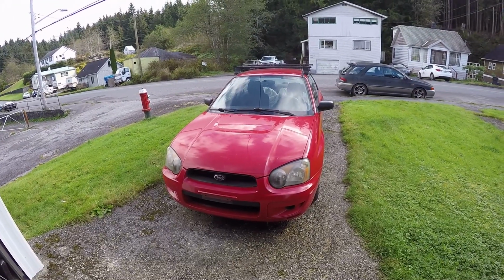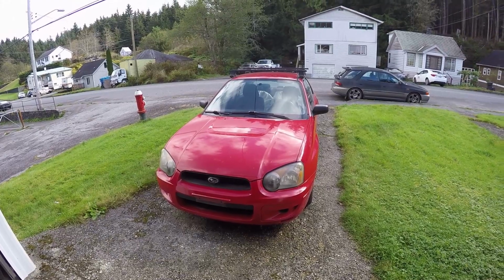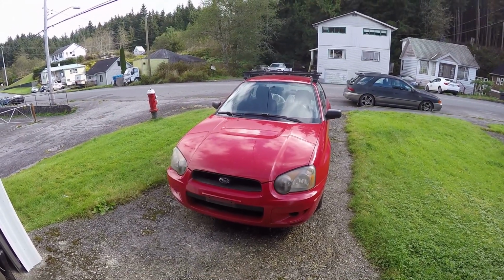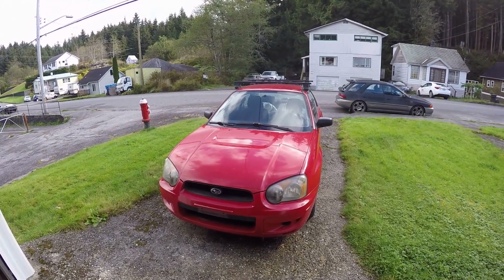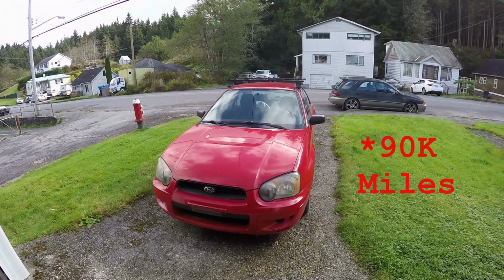So as you can see, it's a 2005 Impreza RS. It's a 5-speed. It has relatively low Ks on it, so we're talking about 147,000 kilometers, which off the top of my head is maybe 85,000 miles, something like that.